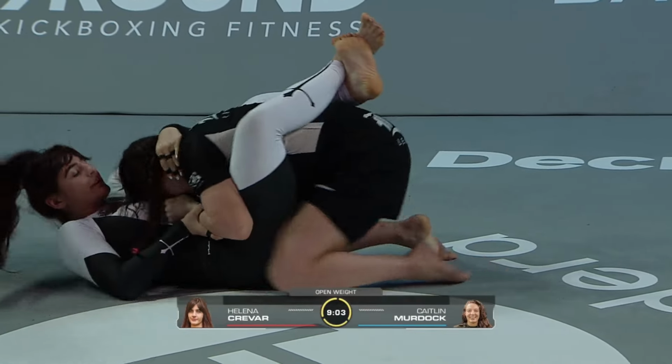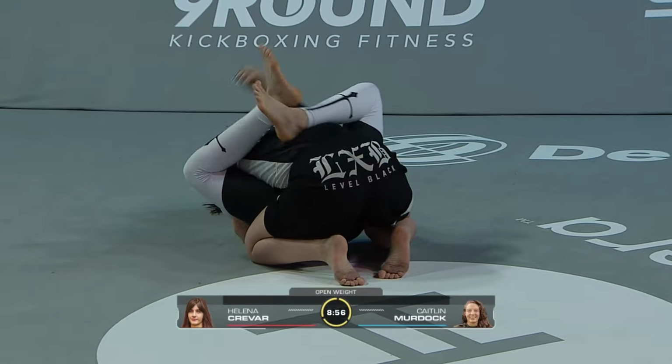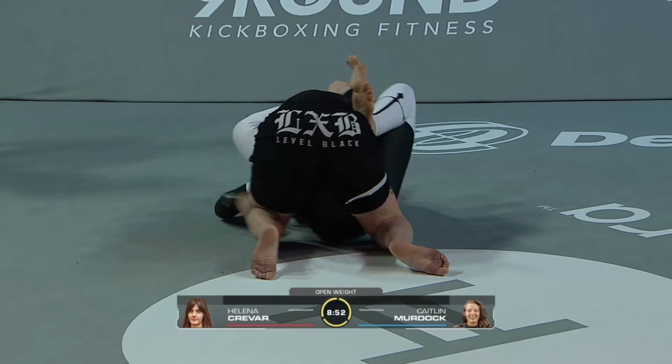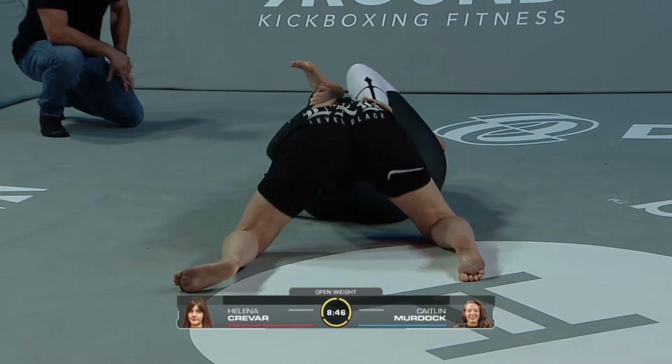So we're pulled into close guard here. What I was going to say is the ability of the bottom player to invert so significantly anytime you try and pass around their legs really makes getting into that space between their elbow and their thigh, into that ribcage control, very, very difficult. And this is a nice bit of rubber guard here from Helena Crevar.